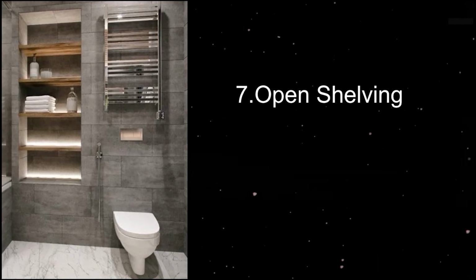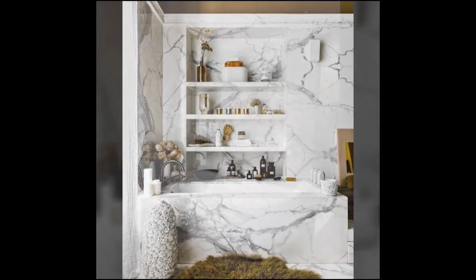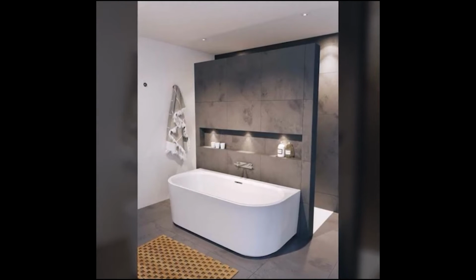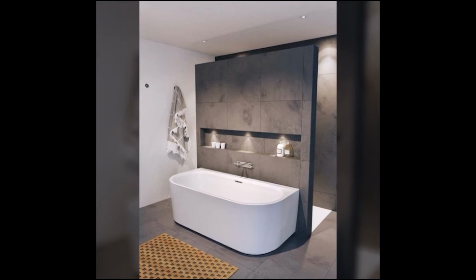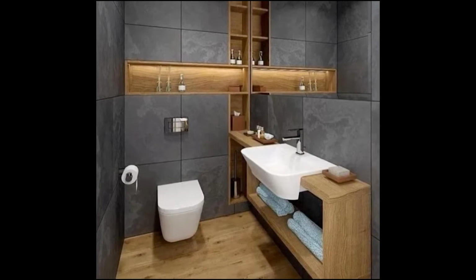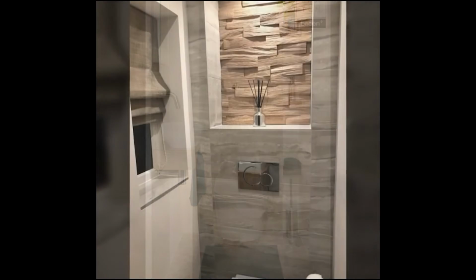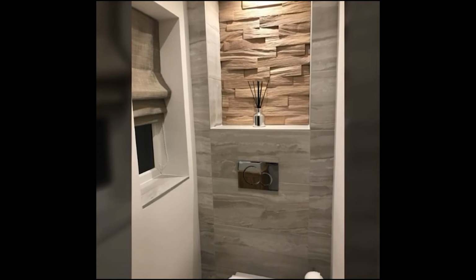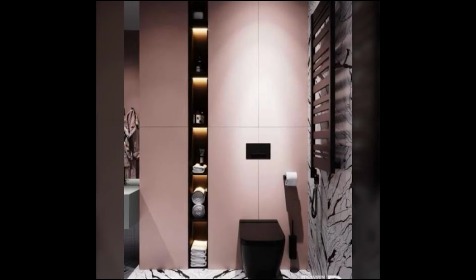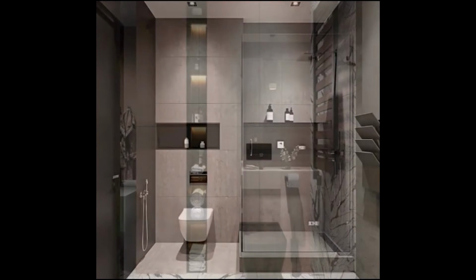Number 7. Open shelving. Open shelving is a great way to add storage and display options to your small bathroom while maintaining an open and airy feel. Install floating shelves or niche shelving on empty walls or above the toilet to store and showcase items like towels, decorative accessories, or plants. Open shelves provide easy access to frequently used items and create an opportunity to add personality and style through curated displays.